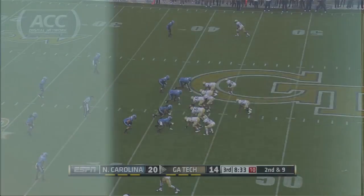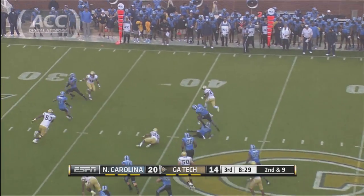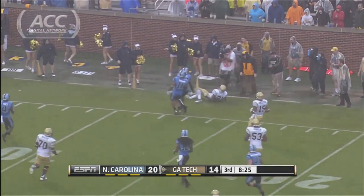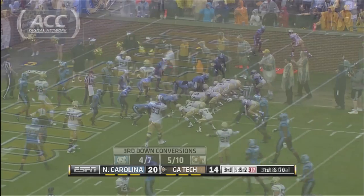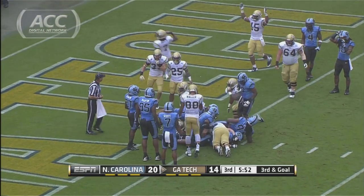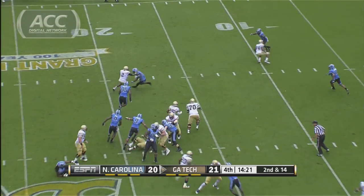Third quarter, the running game gets going for Paul Johnson's team. Charles Perkins, his only carry of the day, on the pitch. He takes it 26 yards, inside the 20. Later, same drive, third and goal. Vadley dives in himself. The PAT puts the Yellow Jackets on top, 21-20, their first lead of the game.